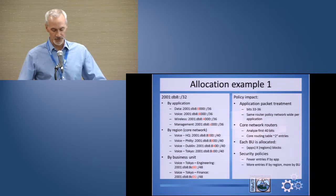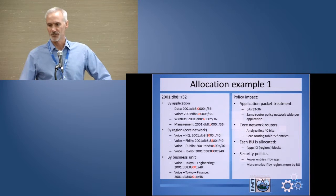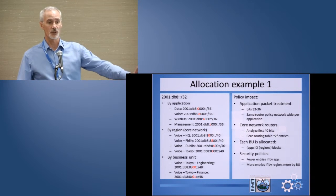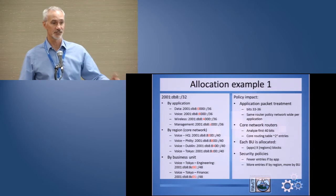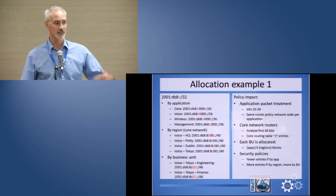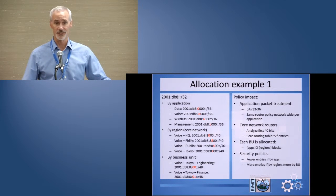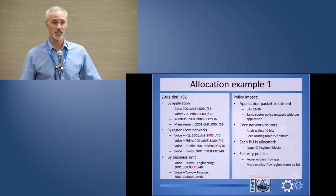From a security perspective, now it really comes back to, well, what are some of your more frequent activities? Do you need to shut off a location? Do you need a business unit entity to be shut down? As you go further down in your allocation, your security policies are going to get more involved, more entries in your policies tables to enforce those policies. So that's just something, again, to think about with respect to your activities in your network.